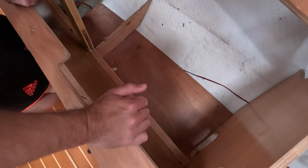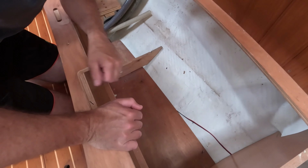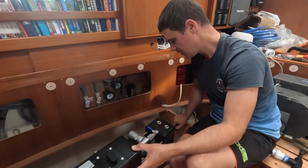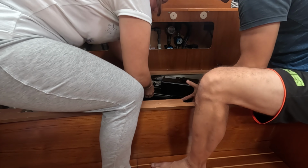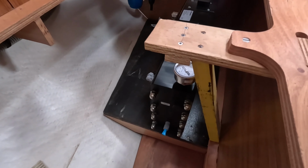Yeah. So this is above the bilge, but below the water line. Let's get some stuff out of the box and see what we can fit in here. So now we're going to find out if it fits. It's got no glass inside. Right, so it fits with the extra bit of wood that we just put in.